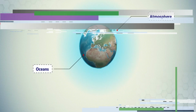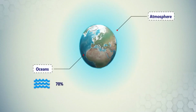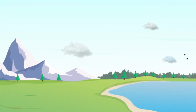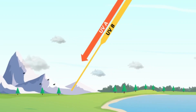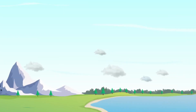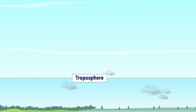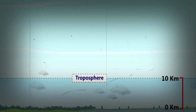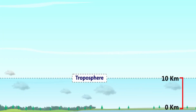The base of our atmosphere is called the troposphere. It begins at ground level and rises to a height of approximately 10 kilometers above sea level. Almost all weather happens in the troposphere, where we, as people, reside. Because the troposphere contains 99% of the atmosphere's water vapor, here is where the majority of clouds form. When you go higher in the troposphere, the air pressure decreases and the temperatures decrease.